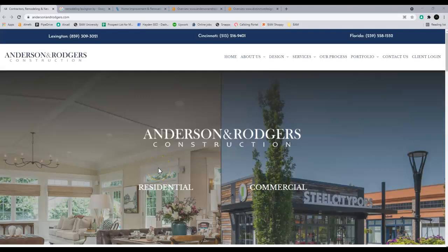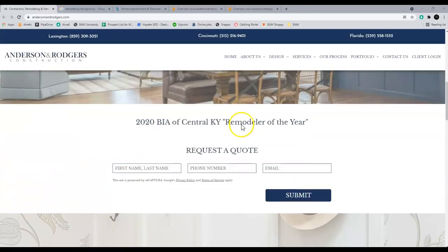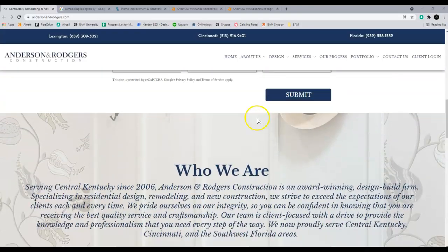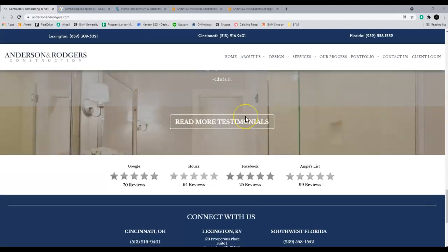So I'm going to go over 3 things that you guys can do that will help increase your customer flow. I will say that I already stepped through your website and your competition's websites, and you guys are doing an excellent job. I really like the layout of this, the call to actions. It's really nice. It flows great.